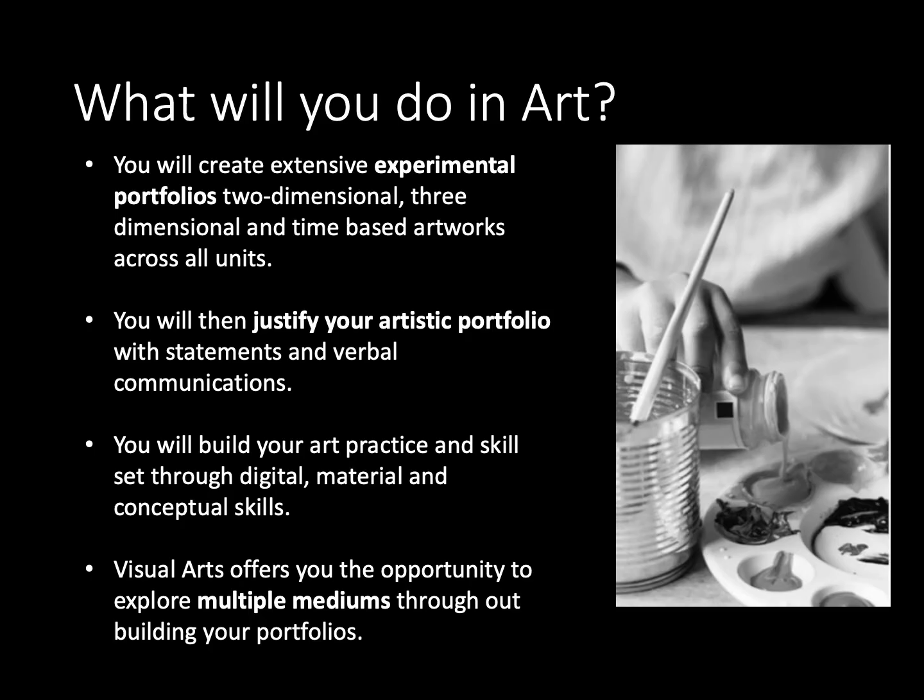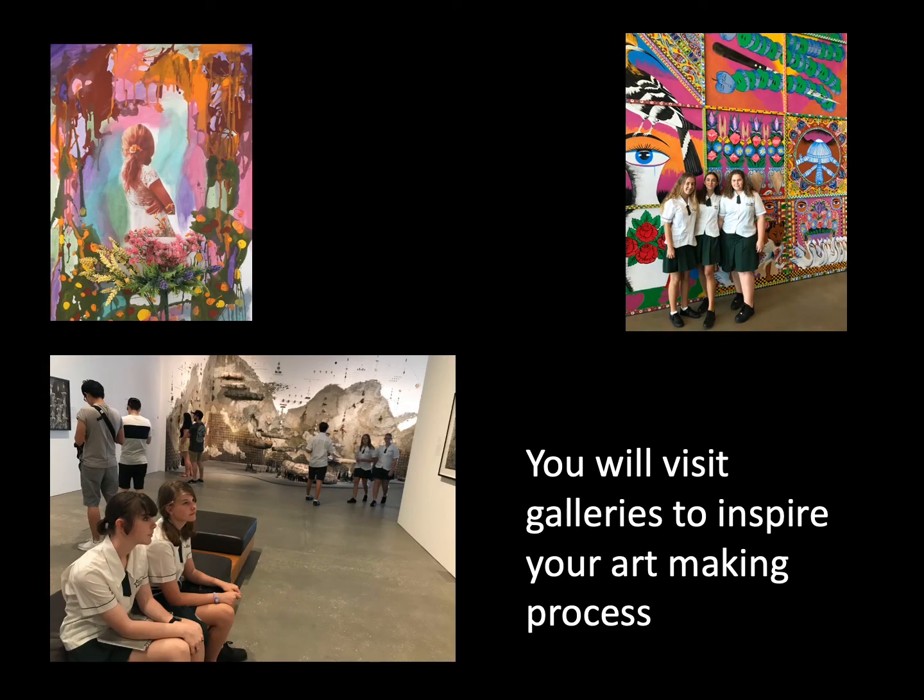What will you do in general art? You will create extensive experimental portfolios involving both two-dimensional and three-dimensional time-based artworks across all units in senior. You will then need to justify your artistic portfolio with statements and verbal communications. You will build your art practice and skill set through a variety of digital, material, and conceptual skills. Visual arts offers you the opportunity to explore multiple mediums throughout building your own visual art portfolio. You will visit art galleries to inspire your art making process.